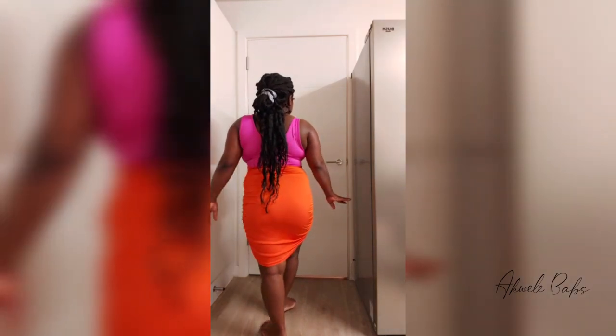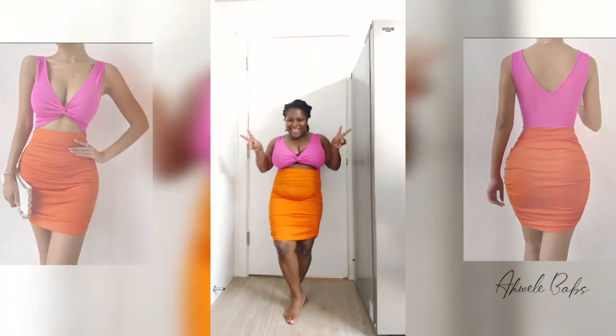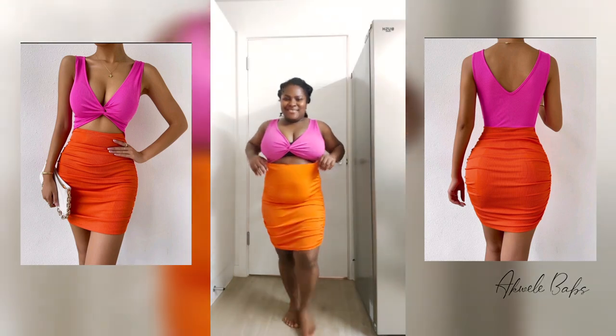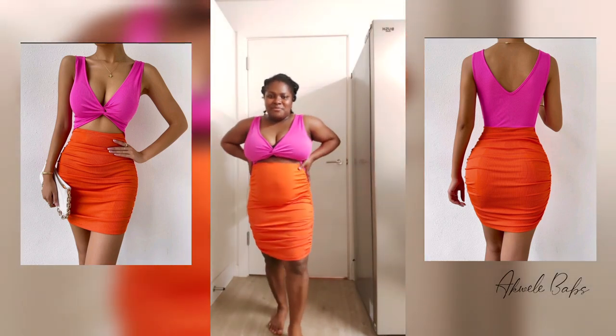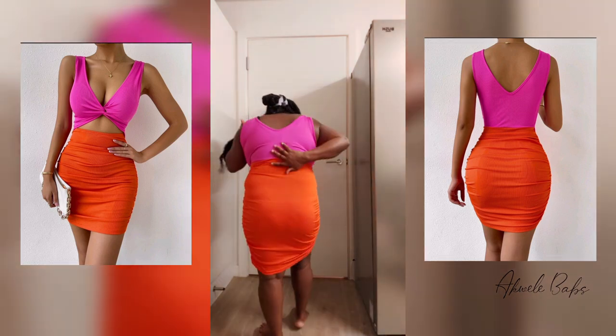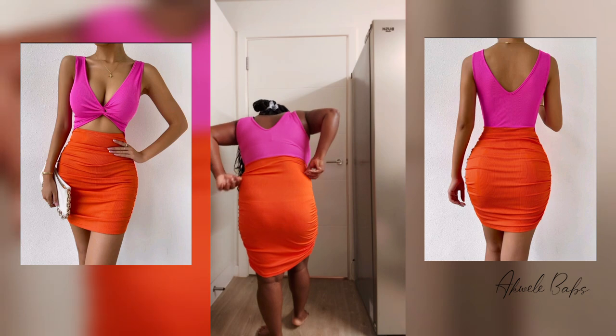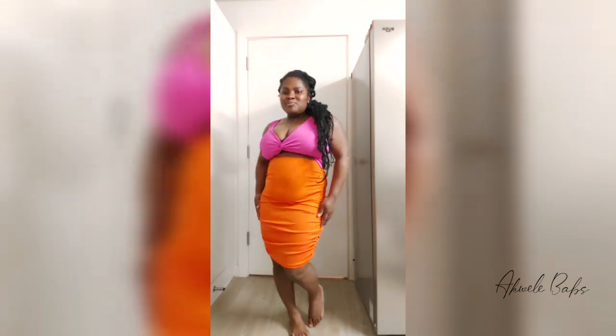The next outfit is this orange and pink dress. This is not silk or silky, but I love the front of the dress because it shows just slightly part of my tummy. If I had a flat tummy, it would have been very cute and sexy. But still, I look good in it because who cares? I love my body, as I said. And my husband really loves it. He loves the color.